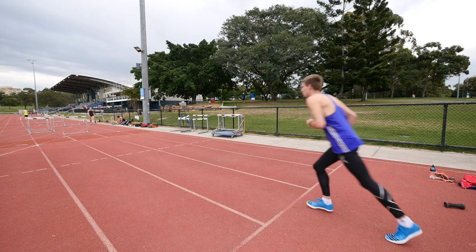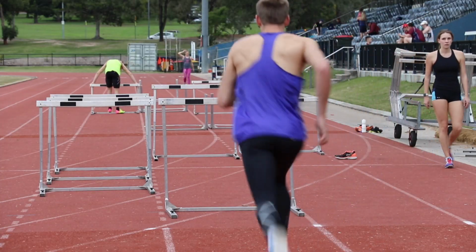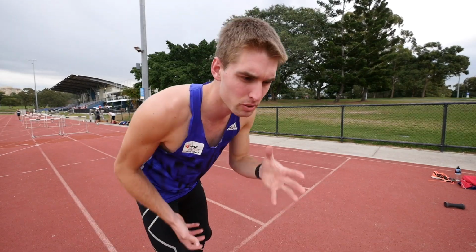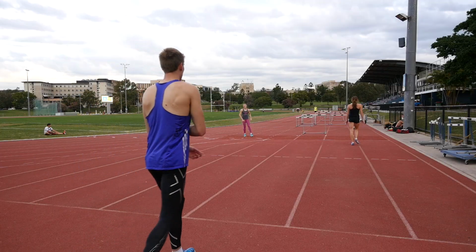That felt fine. We're going to go over 2 hurdles now. Interesting if I'm going to have enough speed to be alright in between. That felt pretty average. Just the acceleration to the first hurdle, because it's not the usual thing, just feels a bit weird. But I'm going to go over 5 hurdles now. We're sort of running out of time with the rain, so let's get into it.